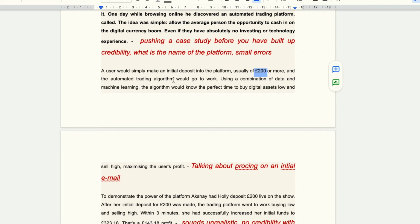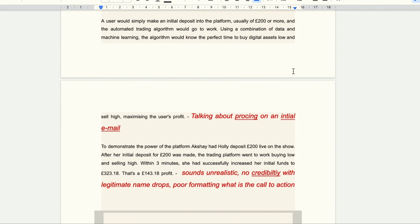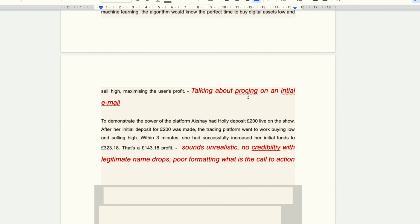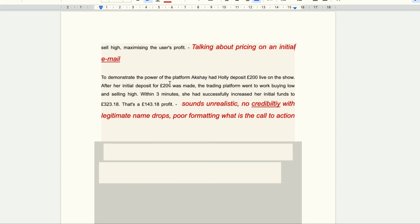The automated trading algorithm would go to work using a combination of data and machine learning. The algorithm would know the perfect time to buy digital assets low and sell high, maximizing user profit. So again, talking about pricing in an initial email is just not a good thing to do. To determine the power of the platform, Akshay and Holly, don't know who Holly is, deposited £200 live on the show. After his initial deposit of £200 was made.